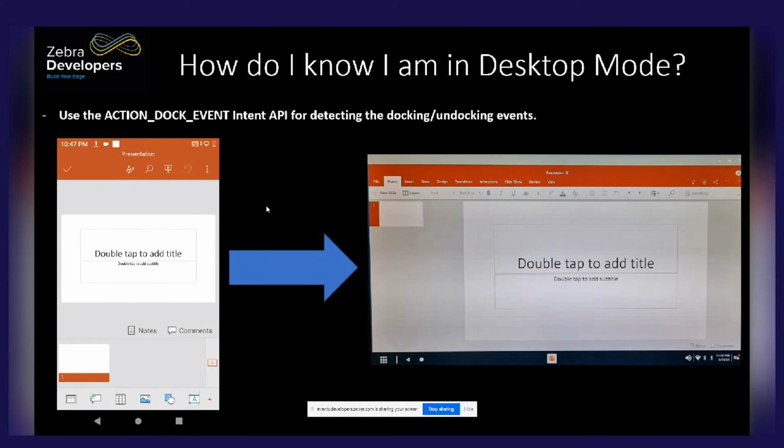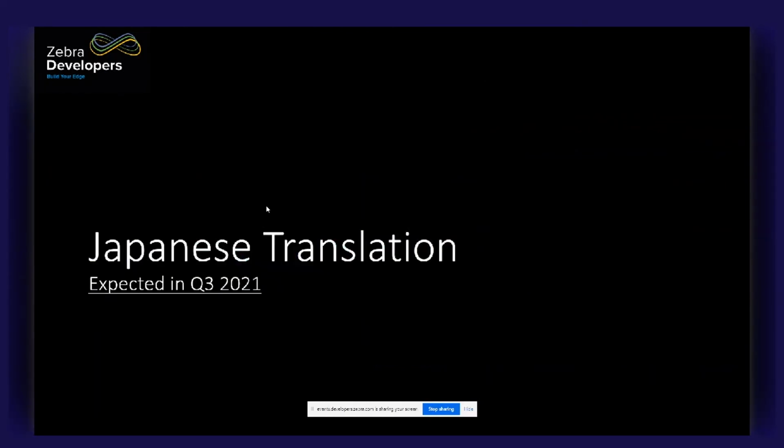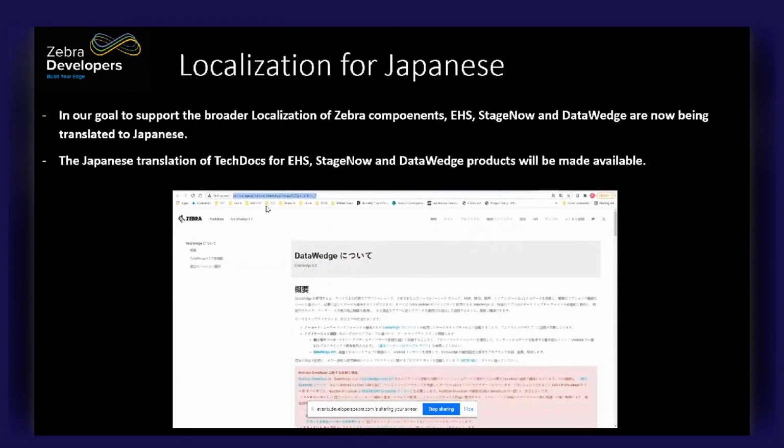When we do come out with this, we will add several documentation and guidelines to take full advantage of this. Many of them will be available online, but we will also add links to that when we come out with this. And the last one is Japanese translation, expected very soon. Our goal is to add support for localization, and we have done Chinese localization in the past, and we are moving to Japanese. But overall, in the future, we'll focus more and more on localization, right?